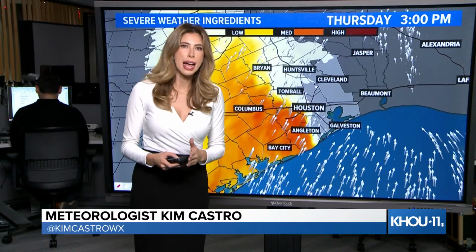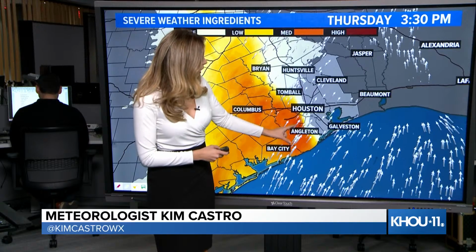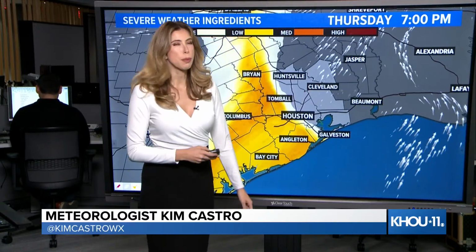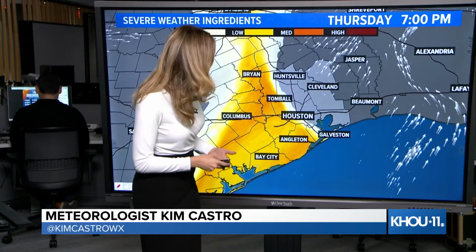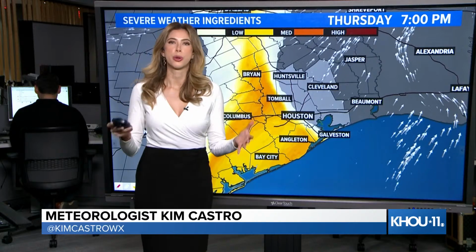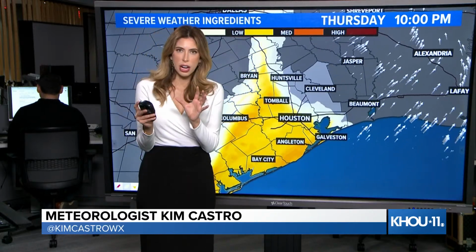Now, as we go forward in time, what you'll notice is that severe potential is still there, but the low-level jet starts to shift a little bit further away. So it really kicks up to the northeast. And then while we still have the instability, I think the tornadic threat certainly goes down for the evening. So just watching this very particular window of threat.